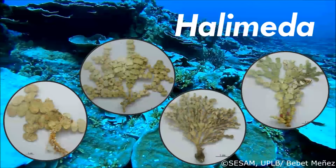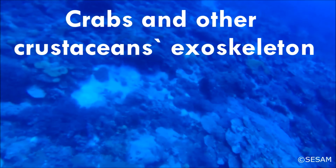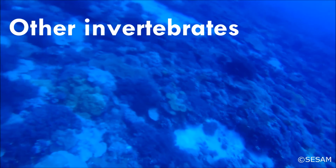Divers also found the green macroalgae Halimeda, all four species known to science, and segments of which occasionally die and turn white, hence contribute a great deal to the formation of sand in the Benham Bank, together with fragments of dead shells, crabs and other crustaceans' exoskeleton, starfish and sea urchin tests, corals, and other invertebrates.